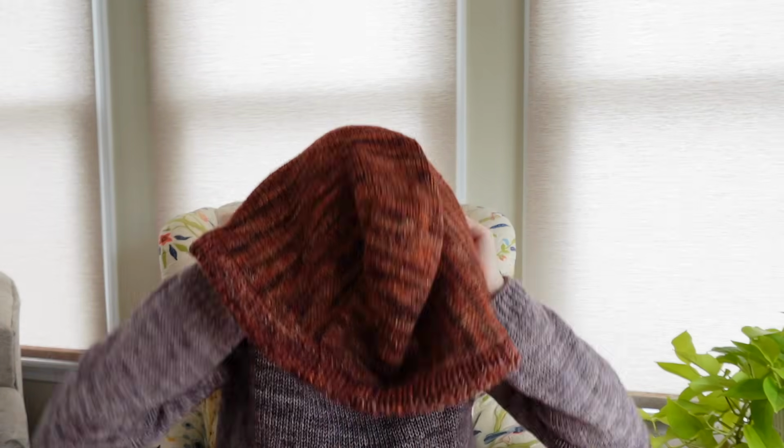Let me see, I actually don't think I've even tried this on because I knit this for my husband, but it essentially creates this cute little look where you have a little scarf piece and then the hood is nice and drapey and big so that it just looks so cute.